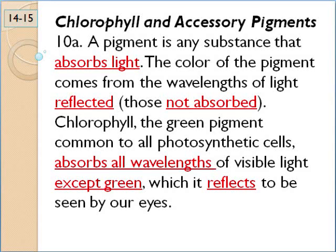Now, there are other things than chlorophyll. They're called accessory, because chlorophyll, he's the one carrying the load. He got helpers, but he's carrying the load. First off, any substance that absorbs light is a pigment. But the color of the pigment is what it did not absorb. So if you're green, you're a pigment because you absorb purple, you absorb violet, you absorb yellow, you absorb red, but you did not absorb green. You're a pigment.